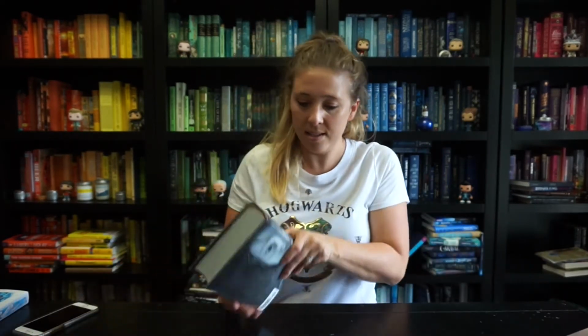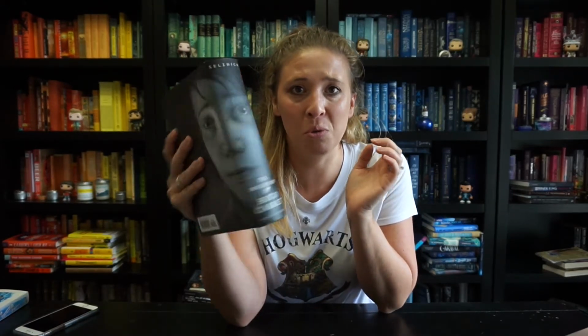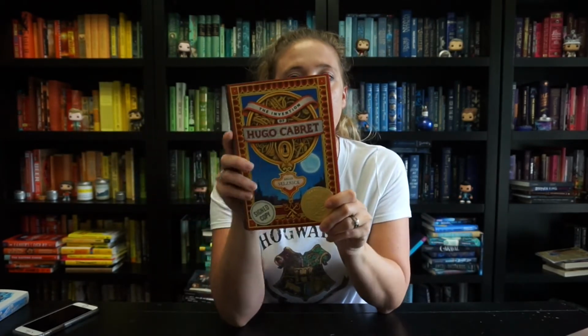And the last one in this section, which I think should be in a different section. I'm not really sure why it's in this section. It's kind of gray more than purple, or blue more than that, but this is the section I had it in, so whatever. This is the Hugo Cabaret one.